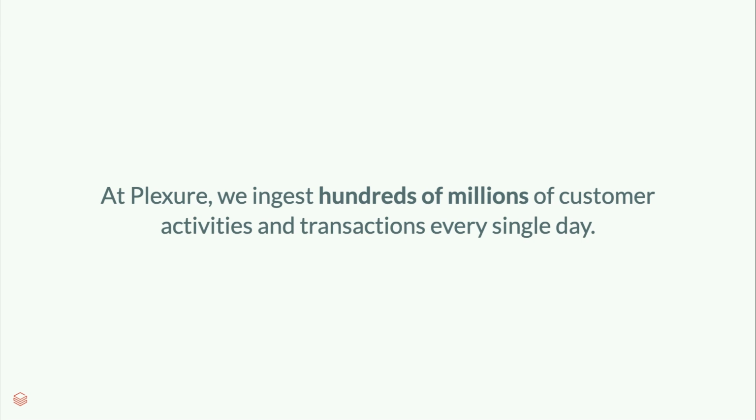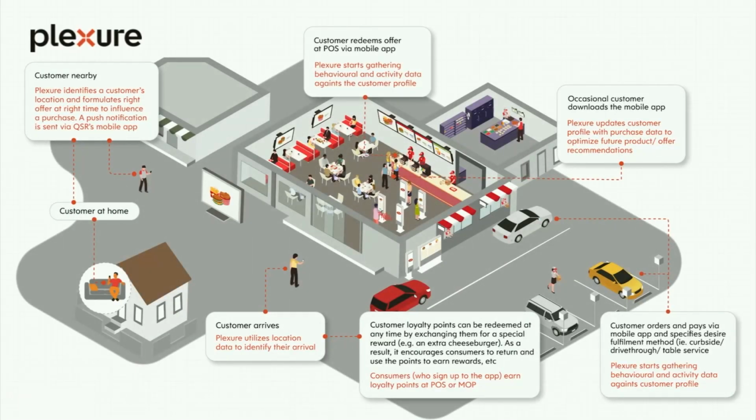So a bit of background. At Plexure, we ingest hundreds of millions of customer activities and transactions every single day. So a bit about what we do. I'm assuming most people don't know anything about what Plexure do, apart from the two people in the room who work for Plexure, and I hope they know.